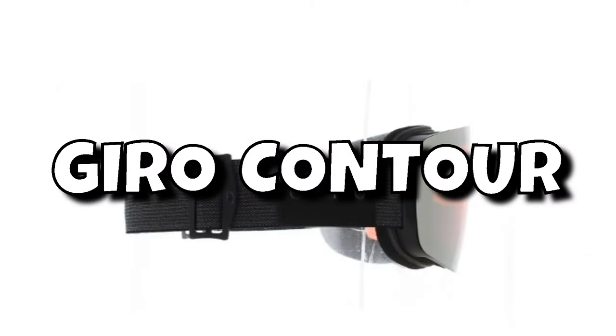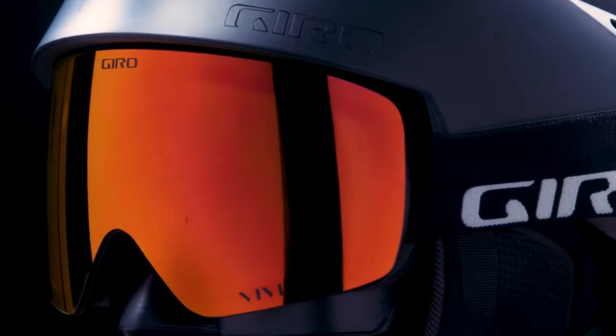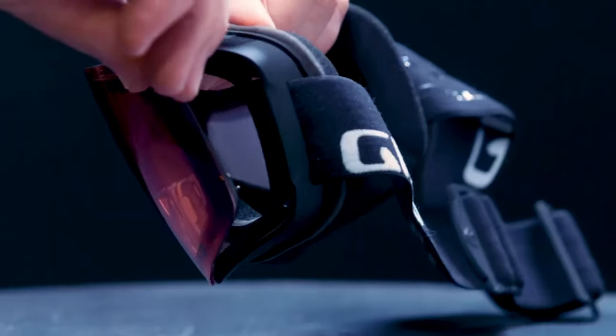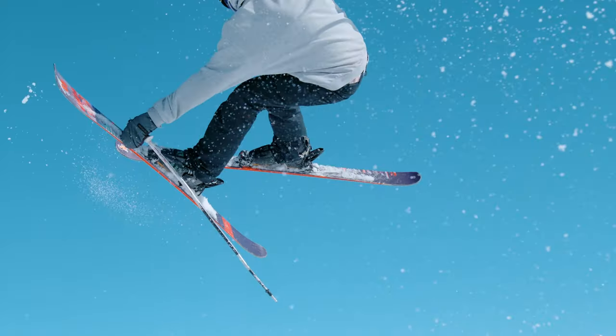Giro Contour is up next, offering a new toric lens shape and vivid lenses with optics by Zeiss for enhanced vision. With a wide field of view and efficient lens changing system, these goggles are a great combination of style and performance.